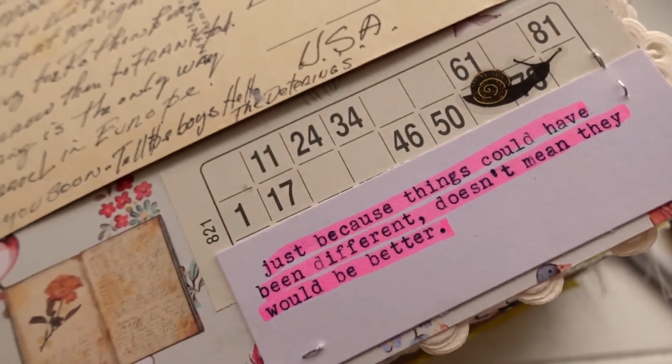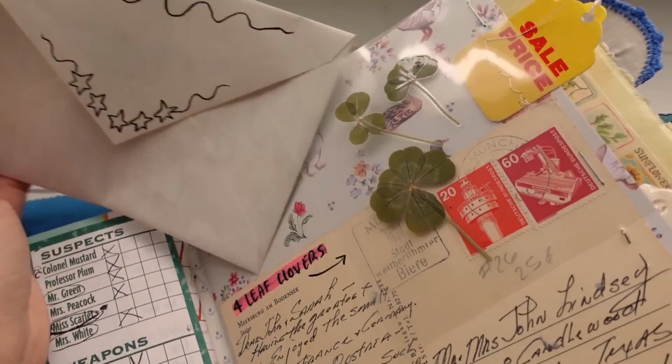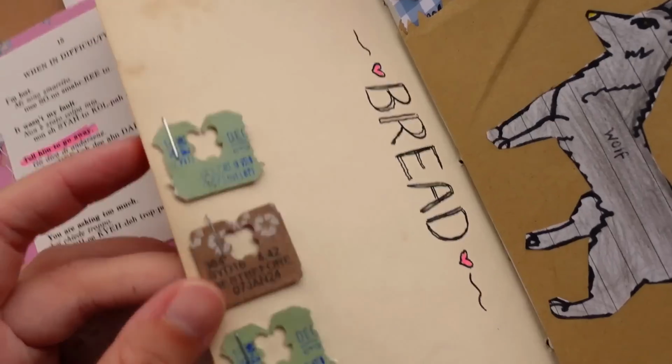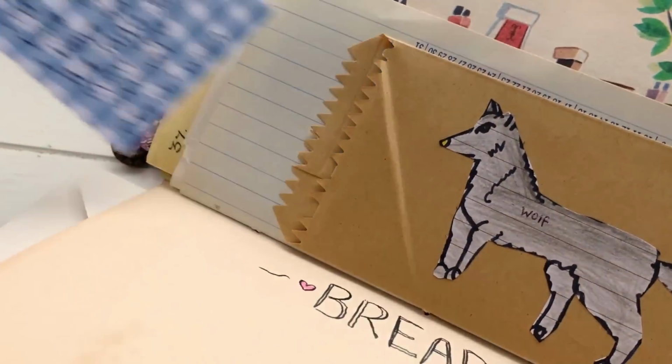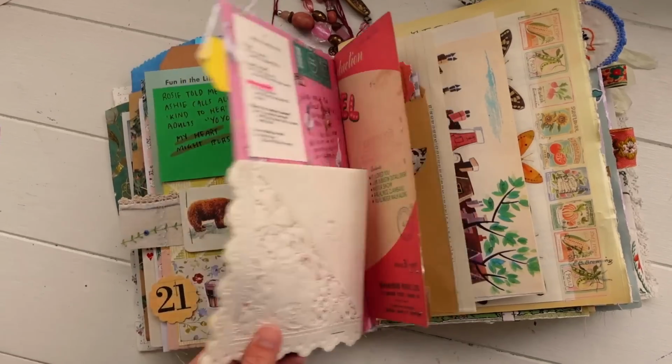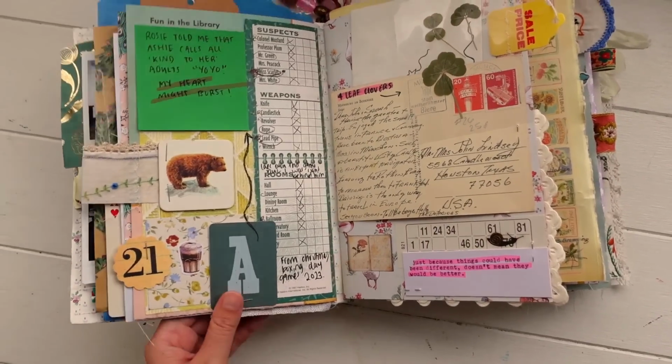This is, again, my page for eclectic, but there's a different prompt every day if you want to join in. It's a really fun challenge, and it's great in January to kickstart a fresh year of journaling. So I really encourage you to check it out, and I will make sure to link everything down below so that you can. If you're new to the idea of Junk Journal January, everything will be down below.